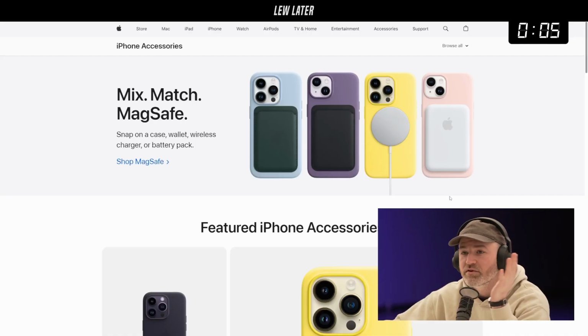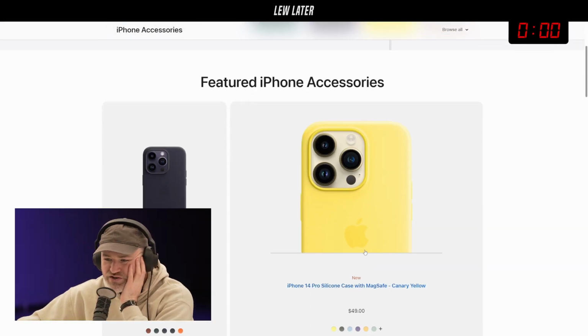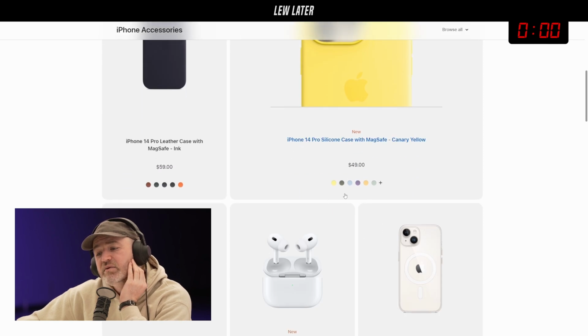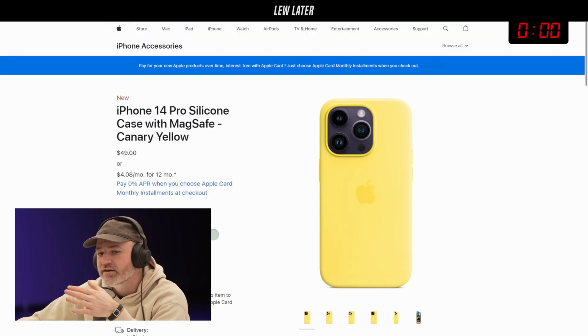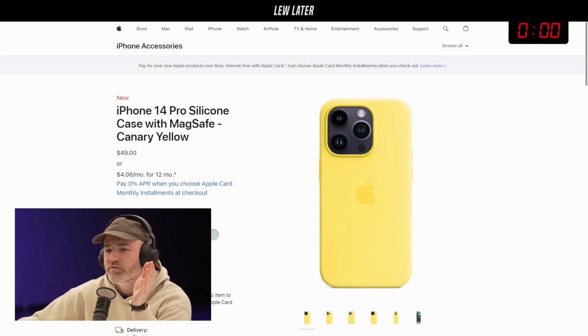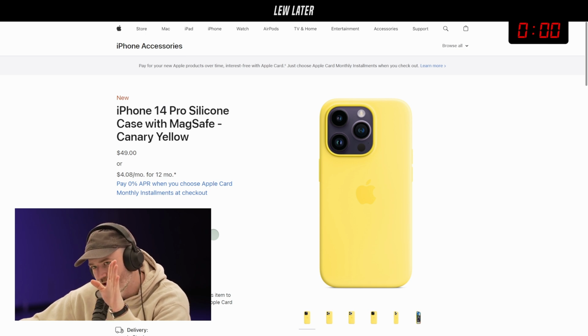So we have some new silicone cases as well to add to the Easter theme. They have that pale sort of yellow in there. Also, look at it. There you go. It's new. And they've been doing this more frequently now. They put out a new color at a later date. And for those that were holding off, it's canary yellow, not banana yellow. So canary yellow, not little chick yellow, canary yellow. Canary in the coal mine. Okay.